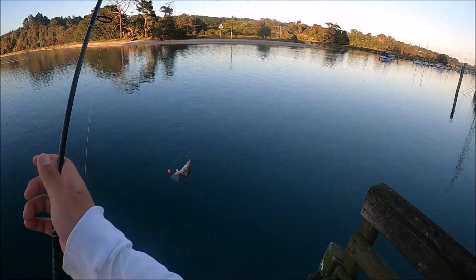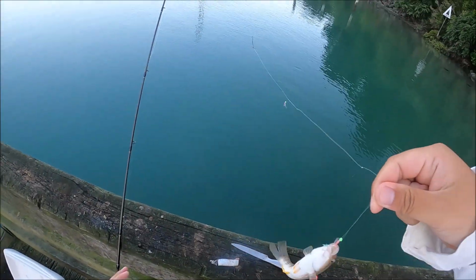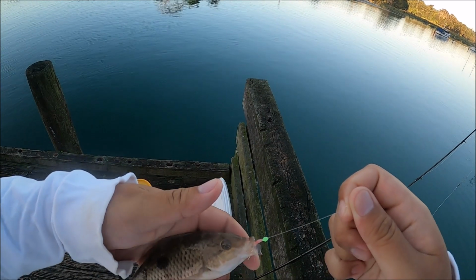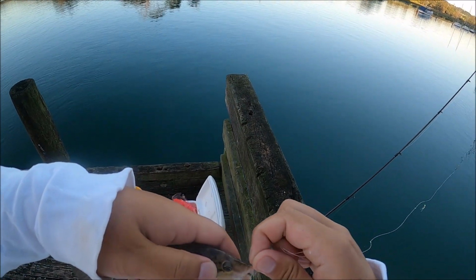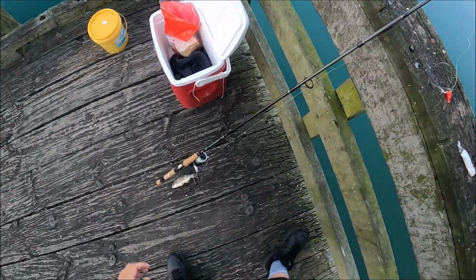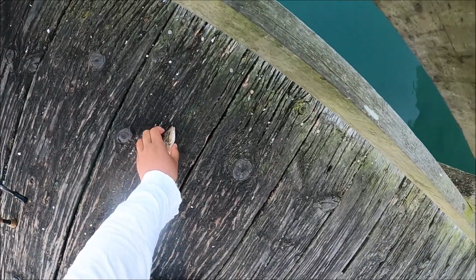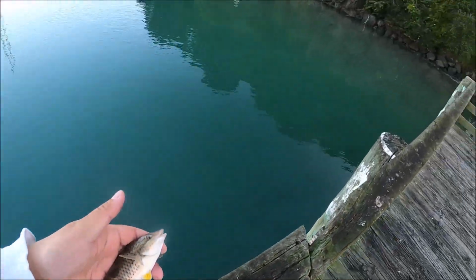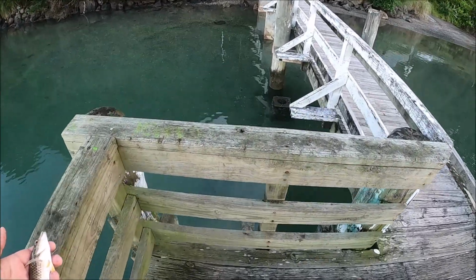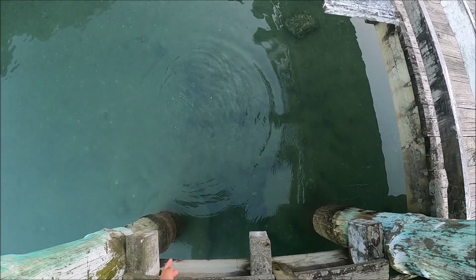Oh, the spotty. Not the species I'm after, but that's still a pretty cool catch. As a kid, I used to catch huge ones up to 25 centimeters. Oh! And these guys are big suckers for mussels, and they're very slippery. Alright, let's release him in the shallow water just to see how he swims off. And he goes straight to the bottom.